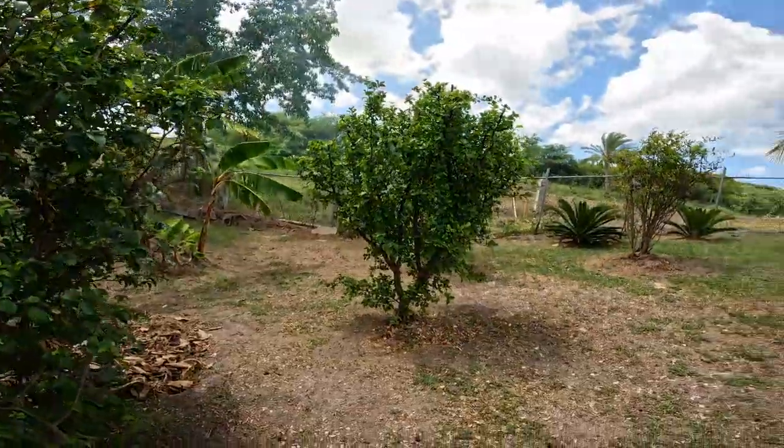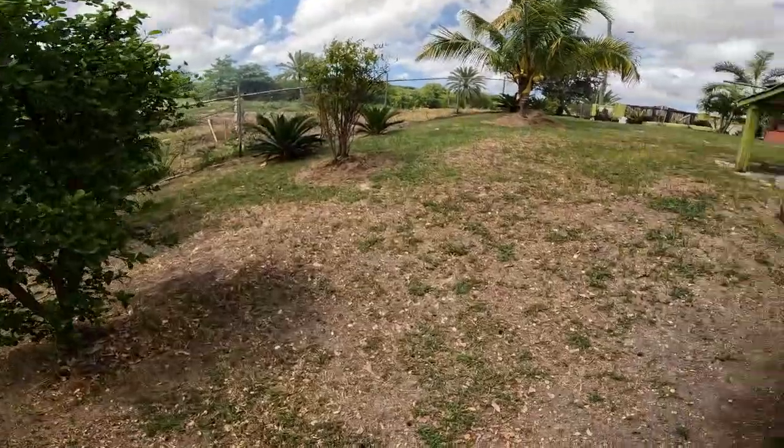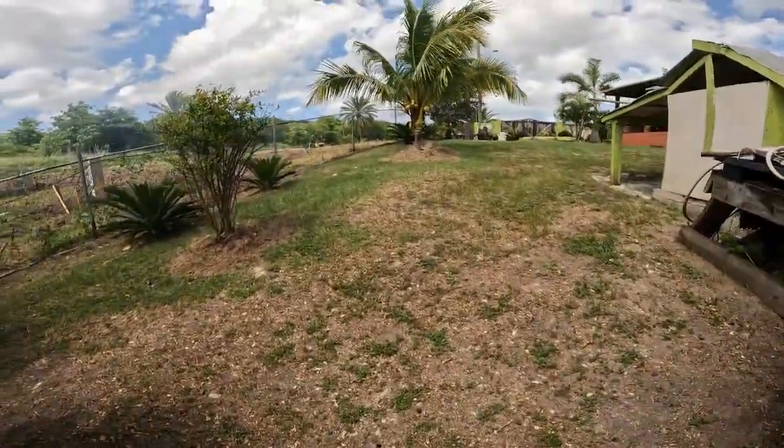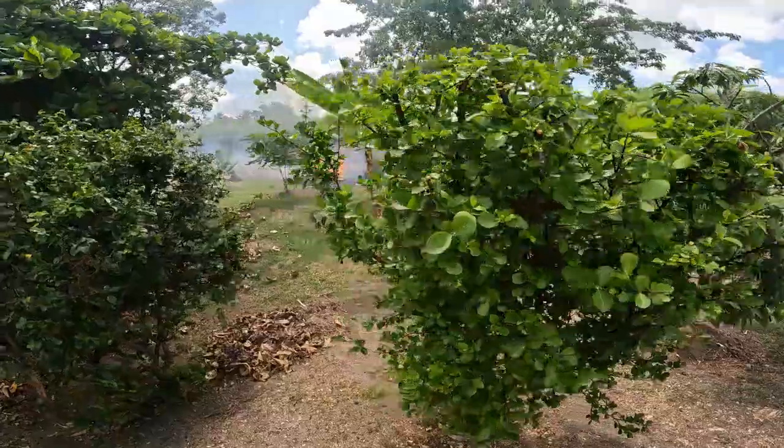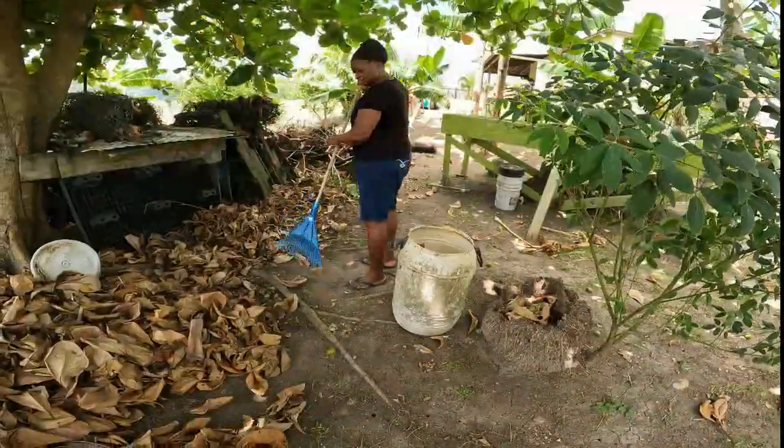And another one. And we have, that's the jelly tree I was telling you all about earlier on. And another sugar apple. My planting is down here.